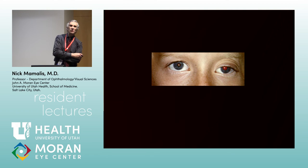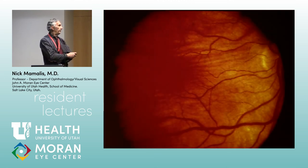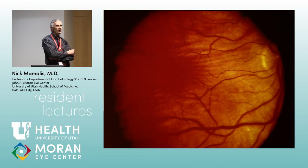How old is this patient? 12. Yeah, so it's an adolescent. And so now you start thinking, gee, why would an eye on one side be sticking out and down a little bit in a 12-year-old? So we say, okay, we're going to go ahead and look inside the eye. And what do we see in here?